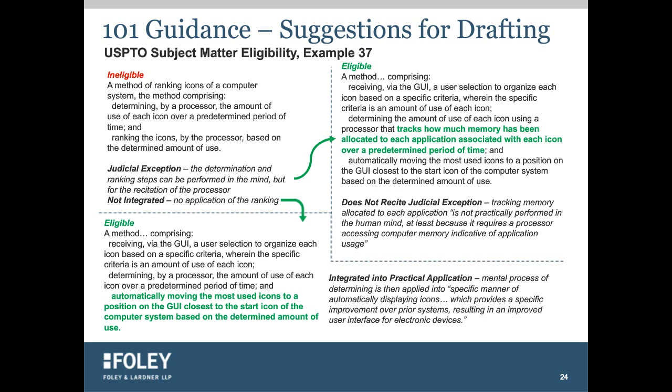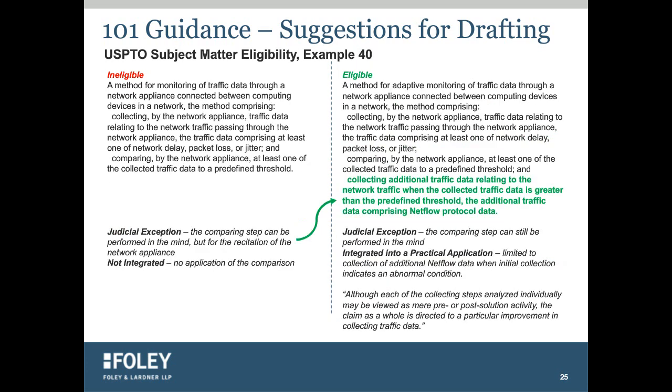In another example, a method for monitoring traffic data in a network is considered to be ineligible because, again, the comparison step here can be performed mentally, and the fact that the claim recites a network appliance is essentially disregarded at this step. There's also no application of this comparison that's done, so it's not integrated into any sort of practical application.